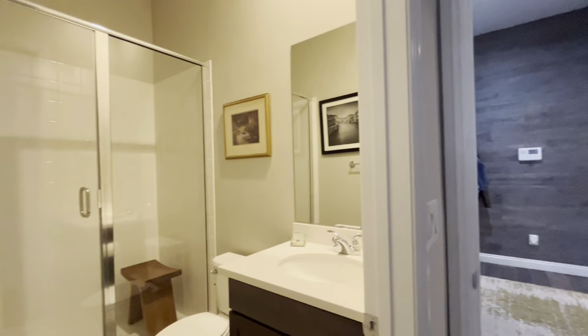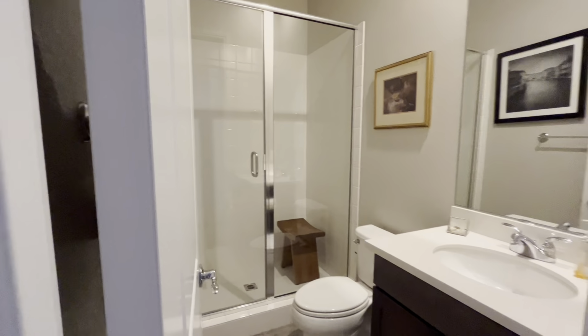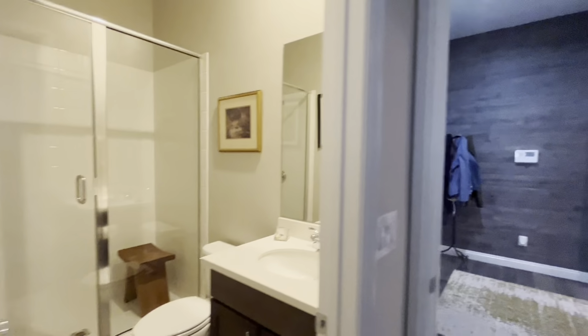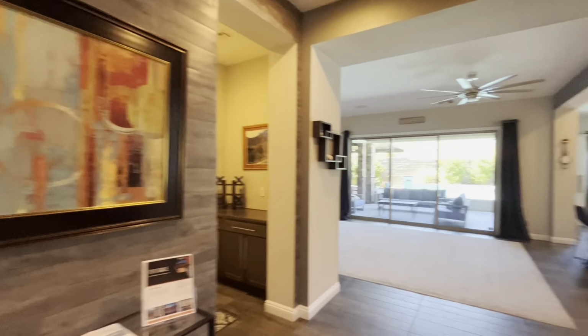Here's the bathroom that goes with it. You get a walk-in shower, so it's great if someone can't step up high over a tub. Toilet, sink. Got some nice trim work back here on the wall. So it's kind of panning around.